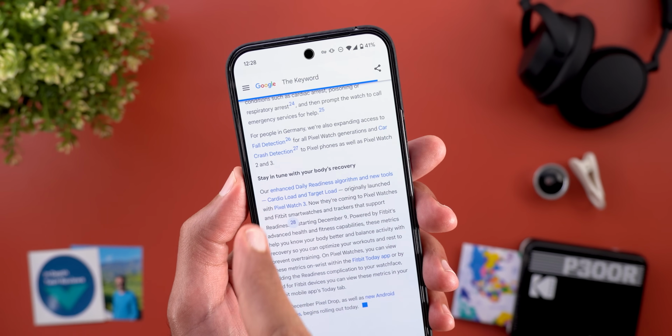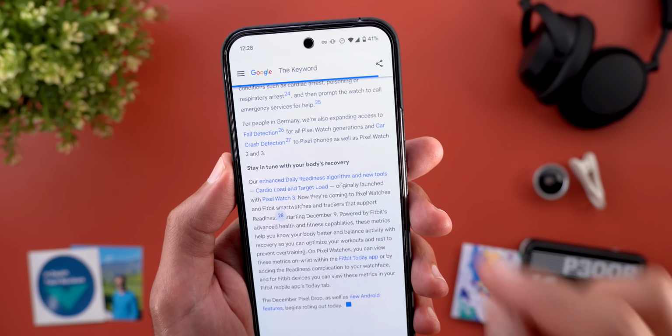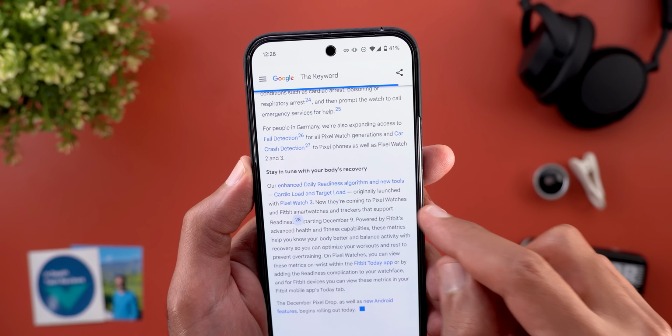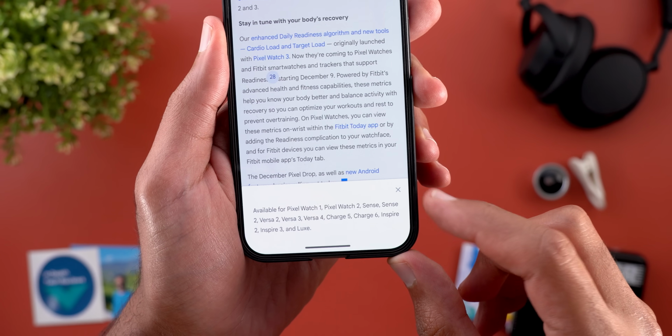And lastly, the enhanced daily readiness algorithm that we first saw with the Pixel Watch 3 is now coming to Pixel Watches and the Fitbit smartwatches and the trackers that support readiness. And when you tap on this tooltip, here you will see all the models that will get the feature.